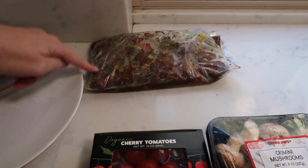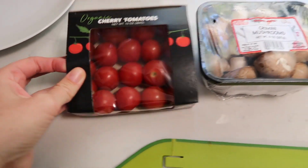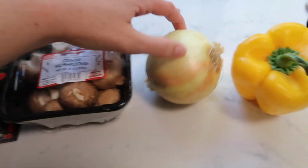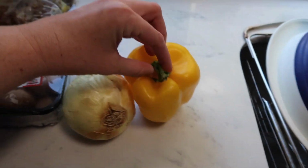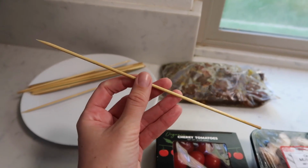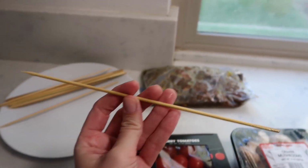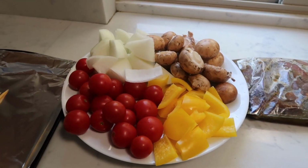We've got the meat, the sirloin tips that have been marinating overnight, cherry tomatoes, mushrooms, onion, and bell pepper. And then I just soaked these in water. I don't know if the skewers are supposed to be soaked, even if you don't do it on a grill, but to be safe, I soaked it just in case.